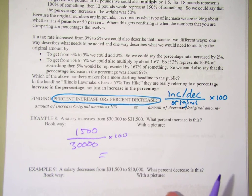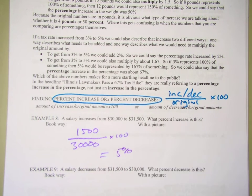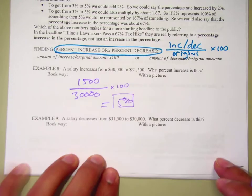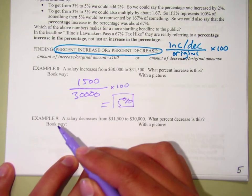What is it? 5%? Exactly? Cool. So 5%. Let's go the other way now.